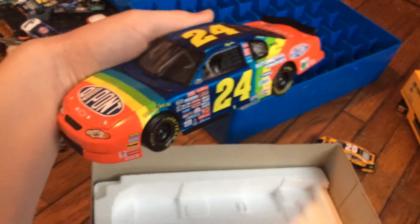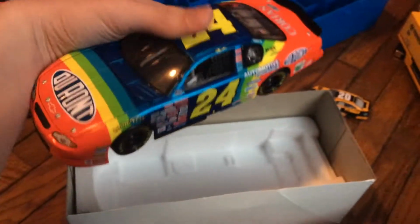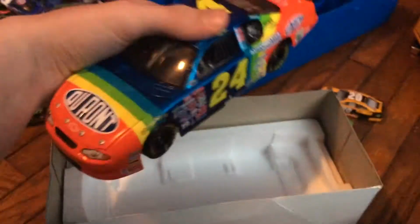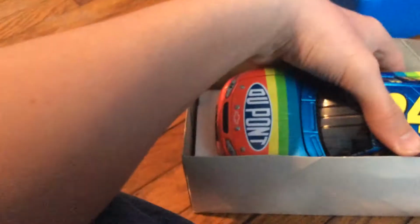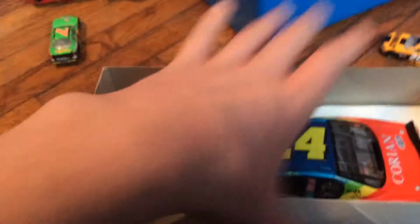I miss those days, even though I wasn't really around for it. But I've seen videos and stuff, and it looked pretty cool. Wish I was born around this time. Dale Sr. still racing when this car was made. That's sad. It's sad to think of, guys. Oh, crap. But, anyways, life, I guess, goes on for all of us, doesn't it?